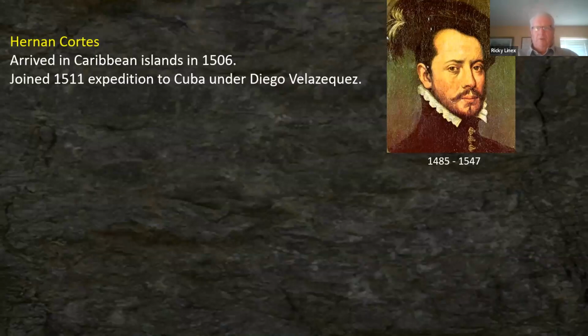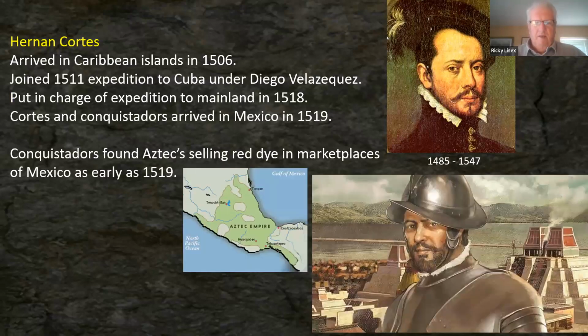Now, where Spain became involved in the cochineal industry, it all began with an early sailor, Cortez. He arrived in the Caribbean islands in 1506, and then in 1511 he joined an expedition to Cuba under Diego Velázquez. And then in 1518 he was put in charge of an expedition to the mainland, to Mexico, and Diego had an ulterior motive.